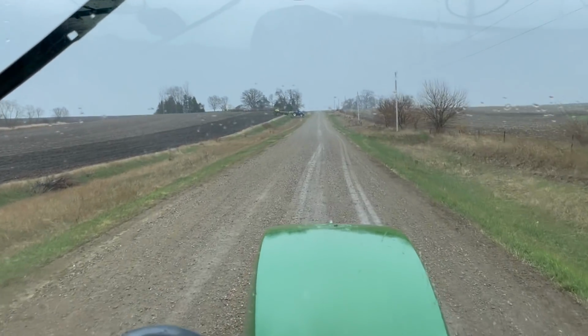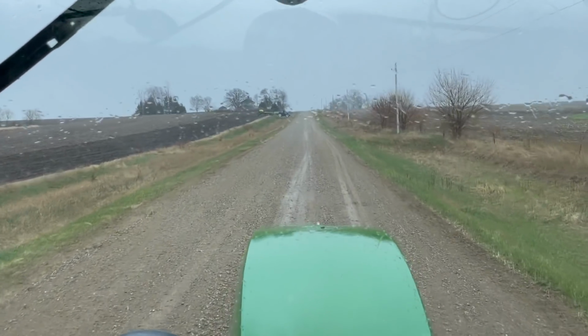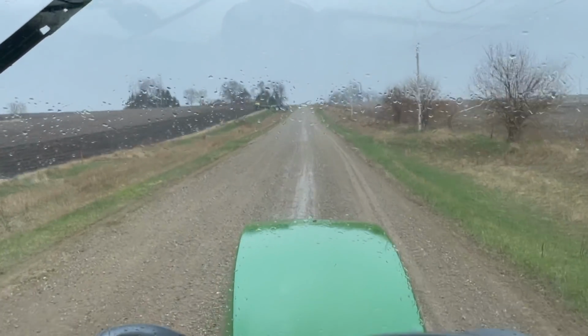If the sun doesn't come out today, probably won't be back in the field for a while. Get this parked back in the building and see what the rest of the day brings. Neighbors thinking the same thing. Darn rain. Come on. Just trying to get stuff done.